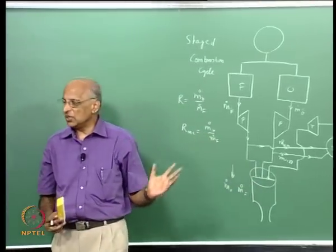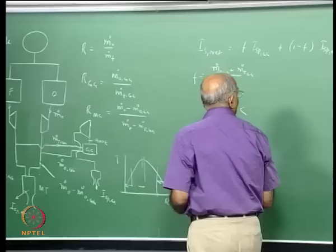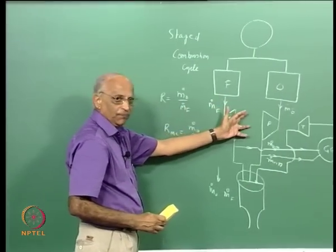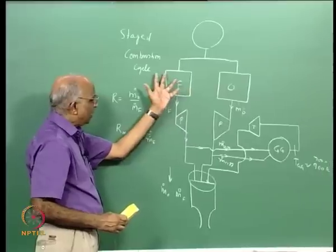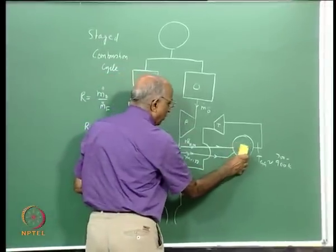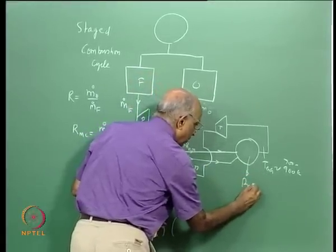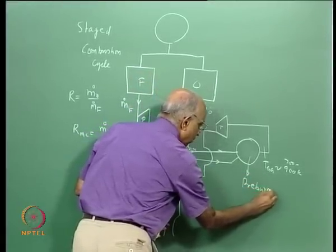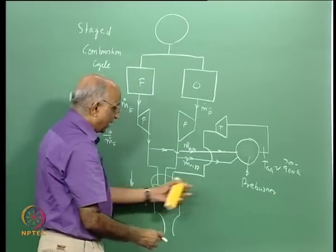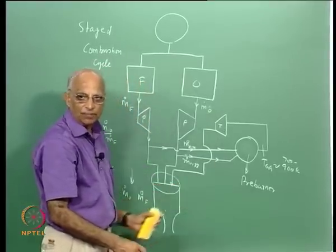This is the main distinction between a gas generator cycle and what we call a staged combustion cycle or topping cycle. When we use the gas generator in the staged combustion cycle, very often it is referred to as a pre-burner, because it first burns and then we have a second burn. The gas generator is called a pre-burner.